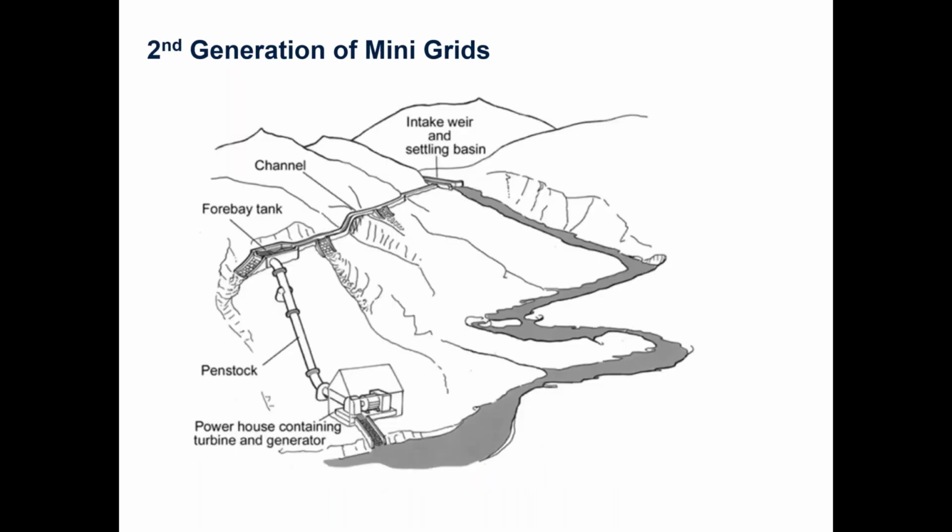Then what we have seen is that there's a second generation of mini grids, as we call them, and that was basically a set of mini grids around 2 or 3 decades ago, where you have micro hydro plants or diesel-fired plants that are community-based, and they were led and owned by cooperatives and communities.